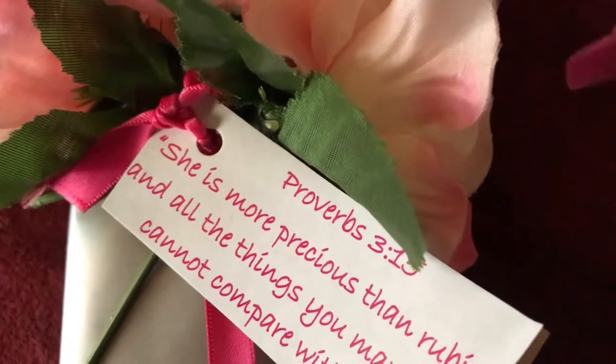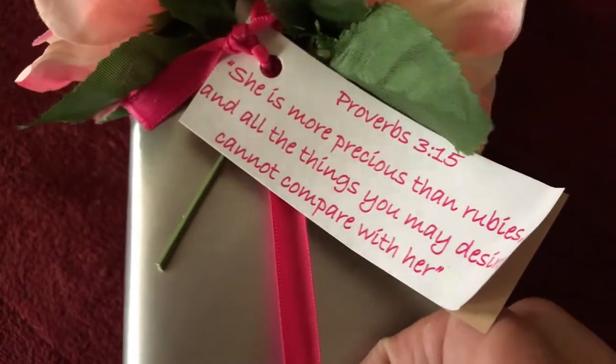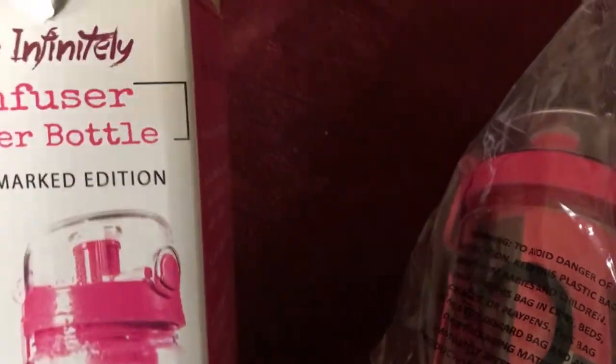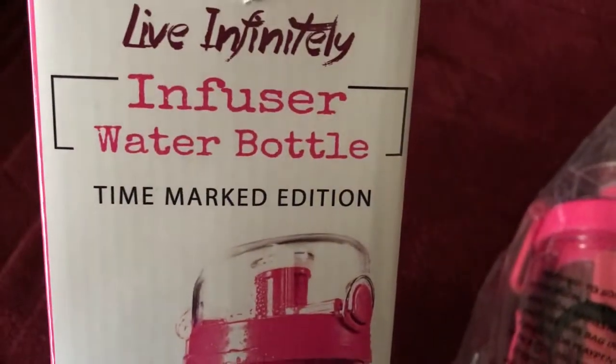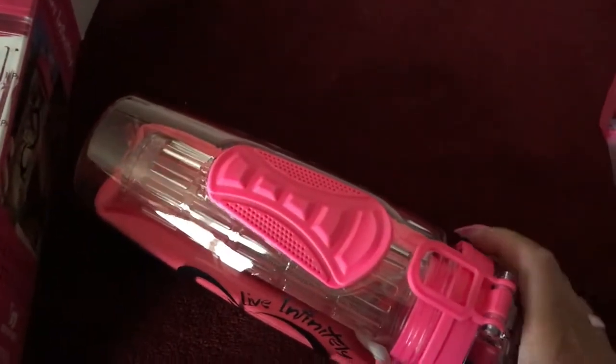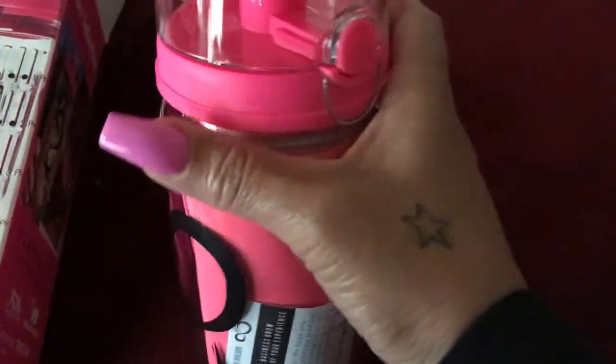That is so pretty. So let me go ahead and open it up for you guys, and then I'll show you. Okay, this is really nice. This is the box. It is a fruit infuser water bottle. This is so nice. Yeah, I can use this, I'm pretty sure. Let me take it out. And it's pink for breast cancer awareness. This is so nice. Oh my goodness.